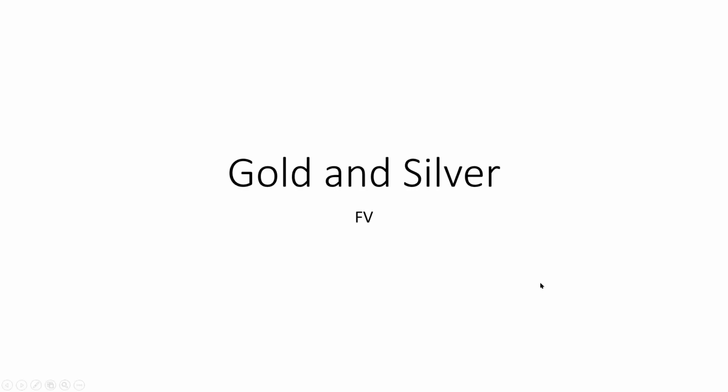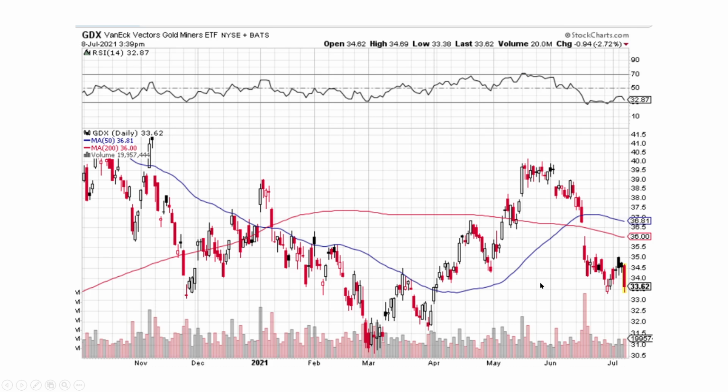So here's gold and silver, technical analysis. Here's GDX. I didn't draw in the trend line. We've done that quite a bit. The trend line comes through here. We have this shoulder, kind of head and shoulders thing going on. We do have a little wick at the bottom. The sellers are winning out over here. I'm just going to continue to wait and see where the buyers are coming in at.